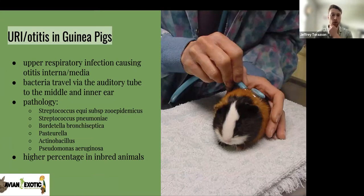And a lot of times it's associated with chronic respiratory infection. So something that our rodents will often get, respiratory infections. And the way that this occurs is that the bacteria will travel up the auditory tube and into the middle ear, because there is connection there, and it can cause this disease to happen.